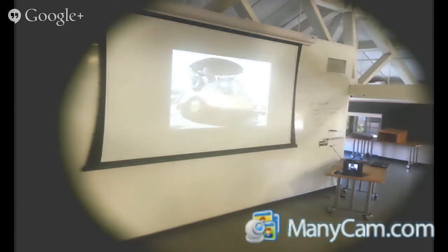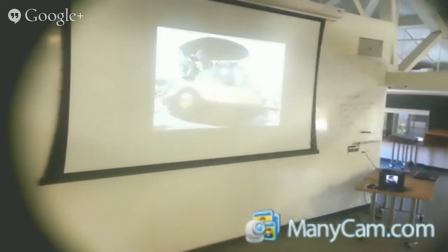Mobile things going on. I've been to a mall, so after a while... So Adam Savage gave a talk here last year. I remember.